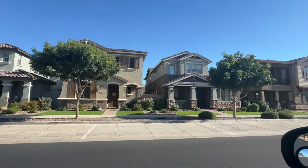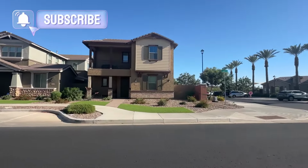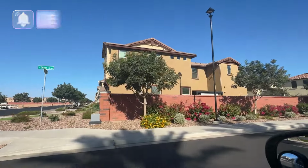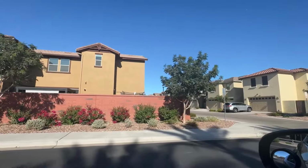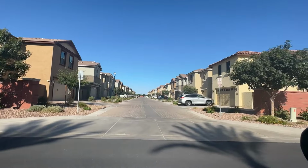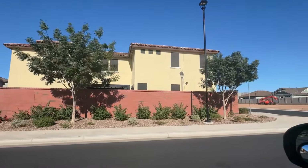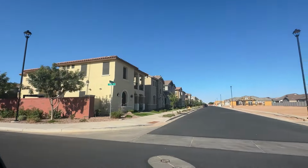Now, these homes right here are also part of the neighborhood, but they are a different collection of homes. So if you like this neighborhood, but maybe you want something a little bit lower maintenance or less expensive, these homes do not have typical backyards. You're gonna find small patios, and then look right here, you're gonna be sharing this large, wide driveway, so you pull into your garage from the back, and you have sometimes a fairly large side patio or back patio. So another option if you want to live in Cooley Station.